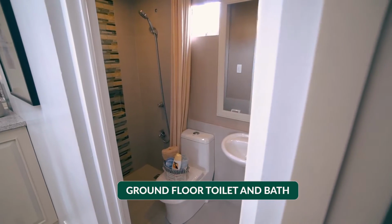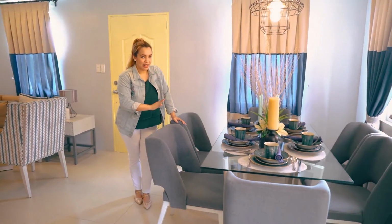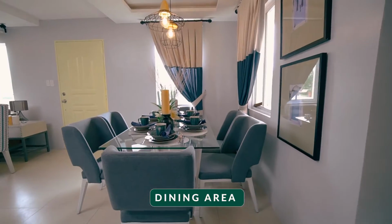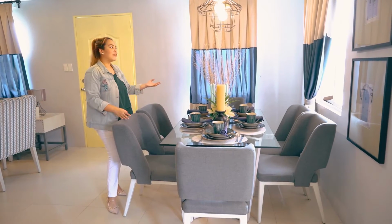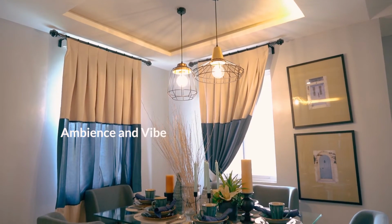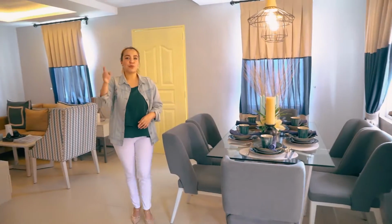Ayan, and one of the beautiful things naman din sa ating ground floor is our dining area. So talagang gaganahan ka to cook up a storm because of course with this dining area, dito nyo isa-serve yan with your family or with your friends. And what's great about it is we have our view right here with these windows. Ayan, para mas maganda yung ambience or vibe whenever you eat dito sa ating dining area. And let's move forward to our kitchen.